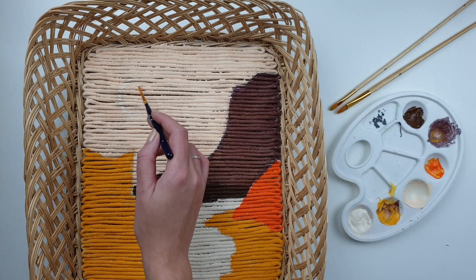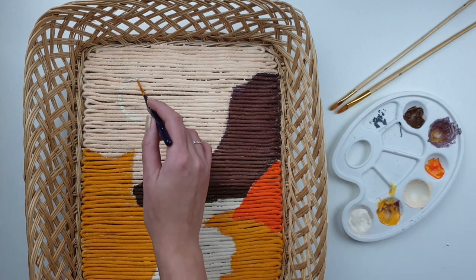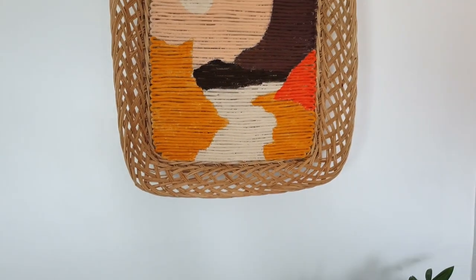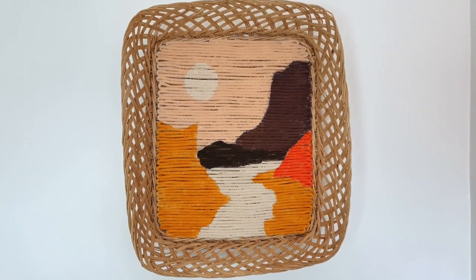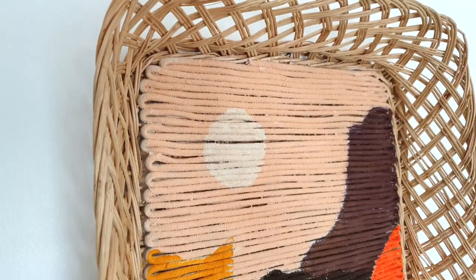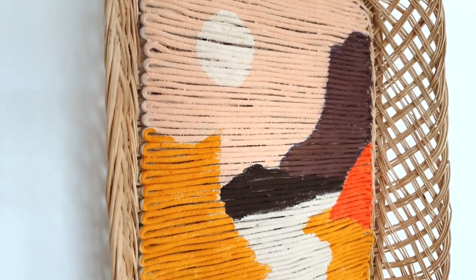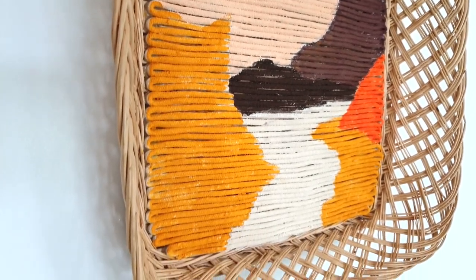To finish it off, I'm painting the sun. I'm actually very happy with this flip. The basket makes a perfect frame for my painting. The rectangle shape works very well for it as well.